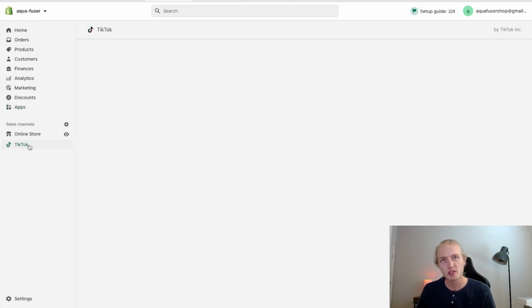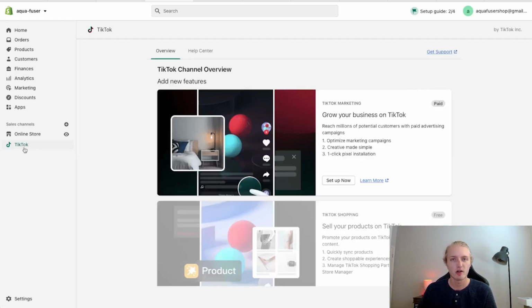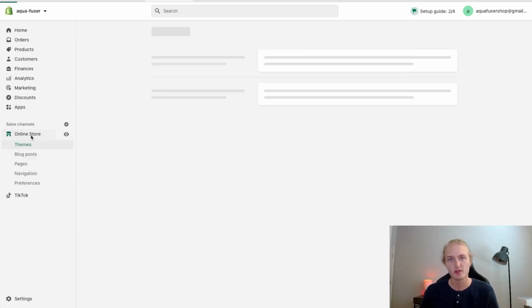So we'll use TikTok, for example. Essentially, you would just download the TikTok app on the App Store and then go to the sales channel here. And then it's a pretty self-guided process. You would just click Set Up Now and then continue connecting your TikTok business account. Once that's set up, you are good to start running ads.